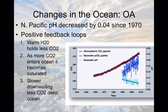OA stands for ocean acidification. In the North Pacific, which is where they've studied this the most, remember they put out all those buoys, and they've studied atmospheric CO2 since the 50s in the North Pacific. So we know that since 1970, the pH has dropped by 0.04.